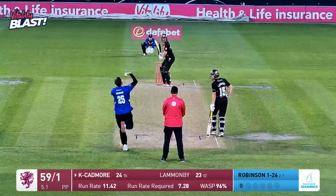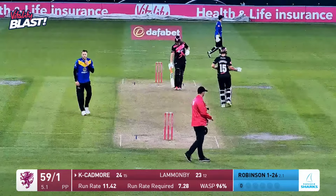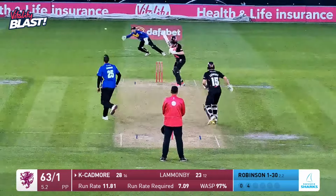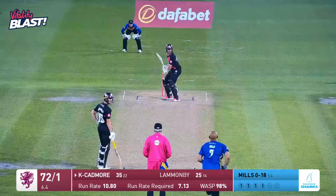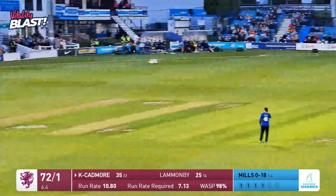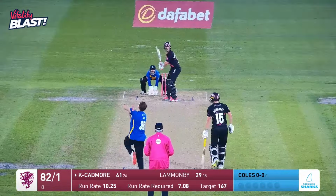Ollie Robinson, he's up to the wicket, he bowls it short, and it's pulled by Kola Cadmore, and that'll be 4. Not a very good delivery. Robinson comes in to bowl to Kola Cadmore, who's bottom edged that past the wicket-keeper for 4 more runs. It's Mills to Kola Cadmore, who hits this hard through the offside for 4 runs. And it's Coles to Kola Cadmore, short, and that's gone miles.